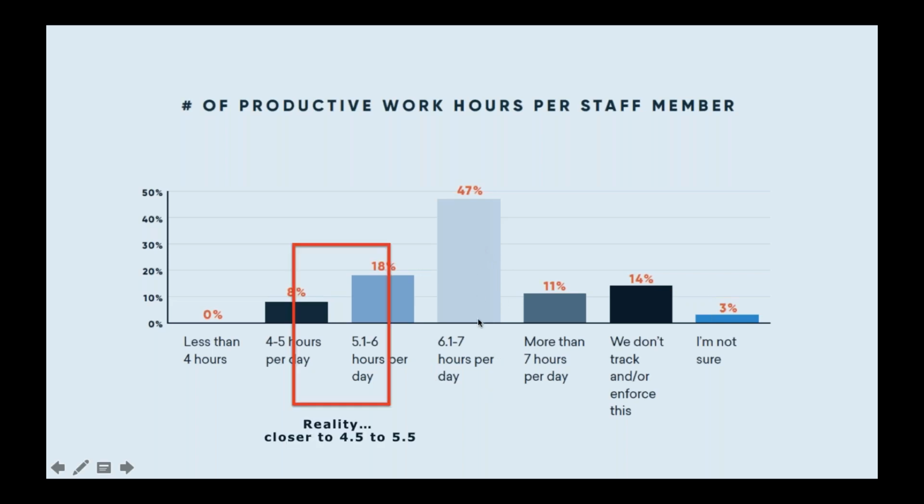I find from having audited actual data, so when I was talking about us tracking 1.2 million work orders per month, if I isolate that to folks that are tracking time and then drill in and remove some of the fluff stuff, we find that the reality is actually closer to about 4.5 to 5.5 hours of productive maintenance time. And there's lots of reasons, as I was saying, for why that gets pulled out.